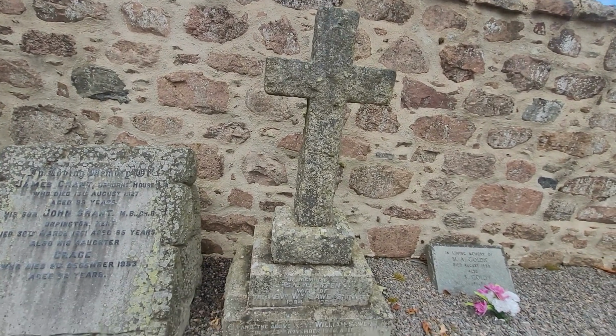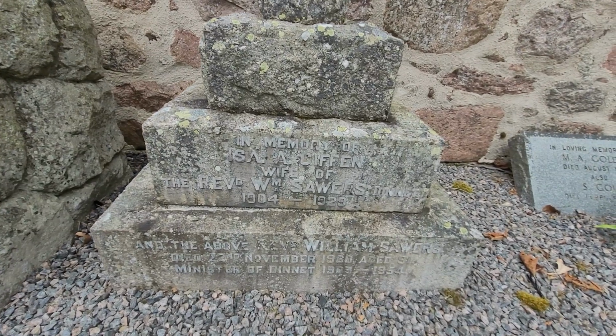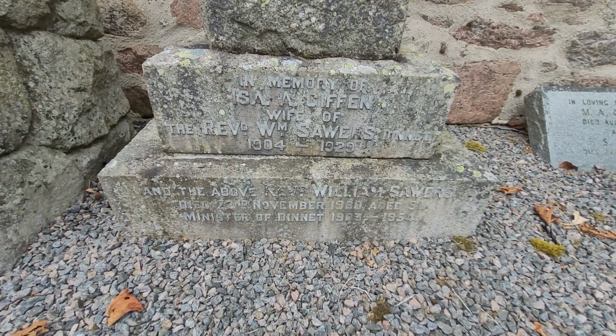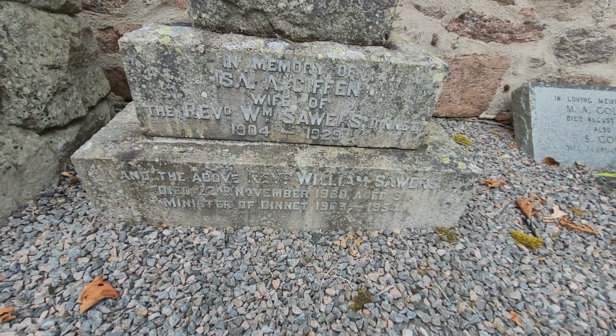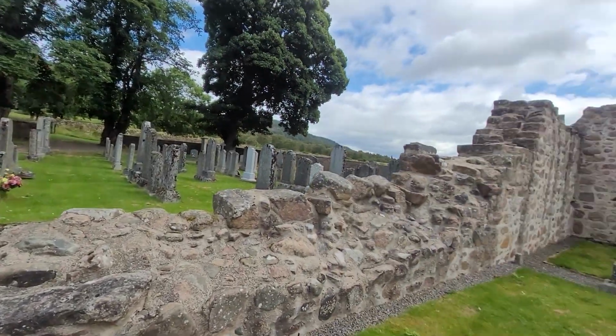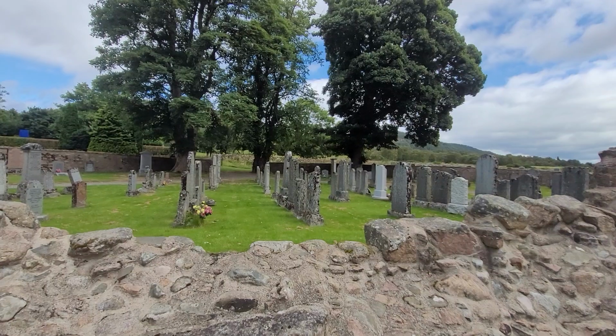Giffen, wife of the Reverend William Sawyer, sorry. And above, Reverend William Sawyers, who died 1960, age 91. He was a minister of Dinnet. So Dinnet's an area that's just round here. We passed Dinnet on the road to Ballater.